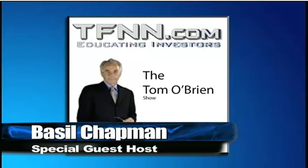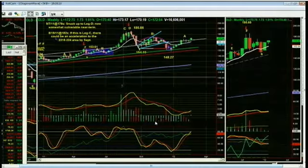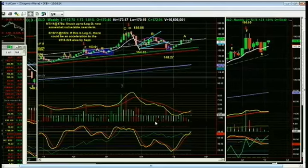Gold was sharply higher. The GLD is at 172.70, at 172.75. This weekly chart is very positive. It's gone out of the up channel. The monthly chart has made a peak F, but is holding the 9-period moving average.